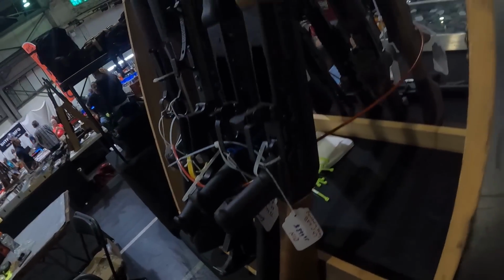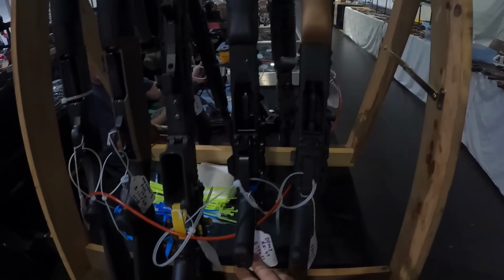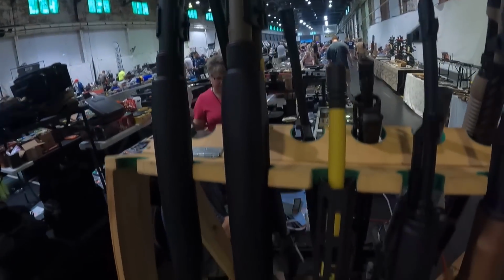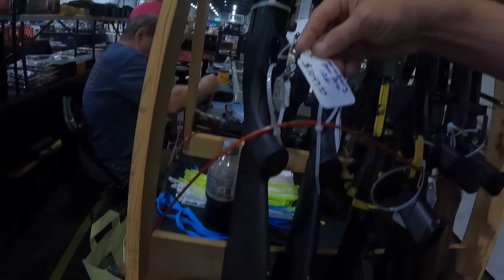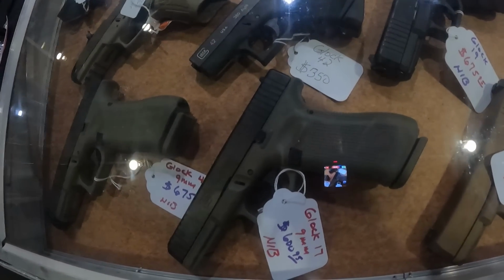We've got a Century Arms AK running 900, first one on the rack. Next to that, we've got a DPMS AK-47, 800. Next to that, we've got an Anderson AR-15, 575, and a Mossberg 940, 12 gauge, 1059. And next to that, we've got the Mossberg 940 Pro, 12 gauge, again, 1050. All right, guys, we got a Glock 47, 9mm, 675, a Glock 17, 600.